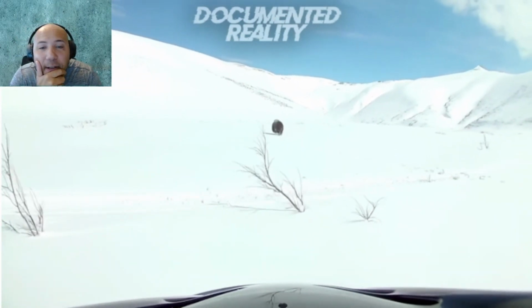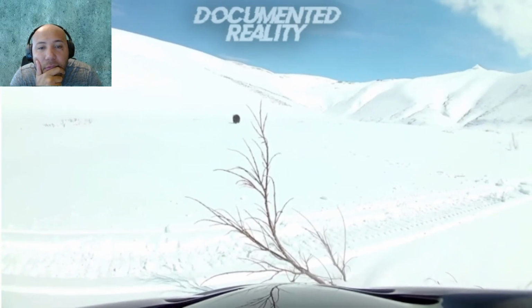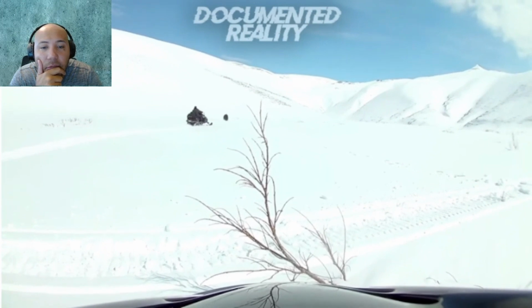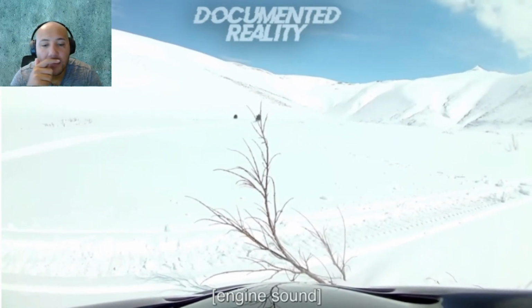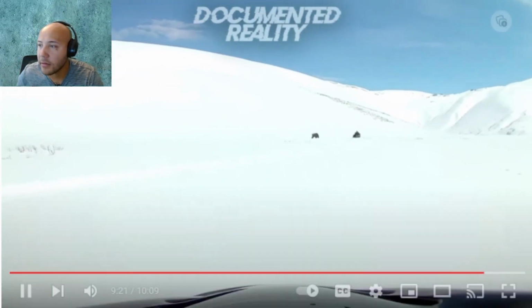But finally, it seems the plan has worked. The bear is no longer on the offensive and appears to take off, running up the cliff seen in front of them. Oh my gosh. He wants more.